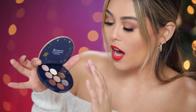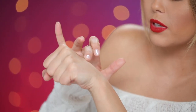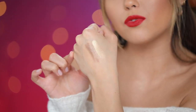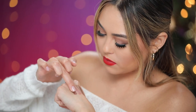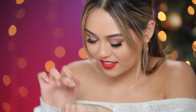So let me swatch some of these to show you guys that it's actually worth the 10 bucks. Ooh, yes, honey. Wow, love that. You get a couple different metallic shades and then also some matte shades. That was one of the reasons why I thought that was a good deal, because you're getting a nice variety of shades. If you could feel these right now, they're honestly very lightweight and buttery. Love that. Here's one of the mattes right here. Oh my God, that honestly swatched so well.